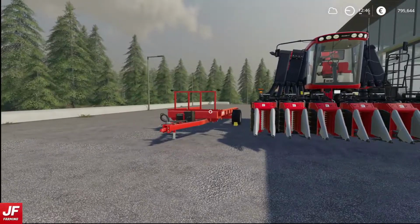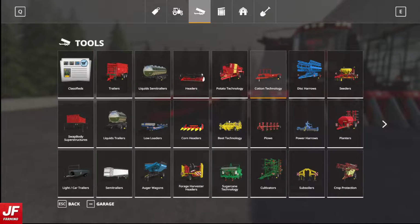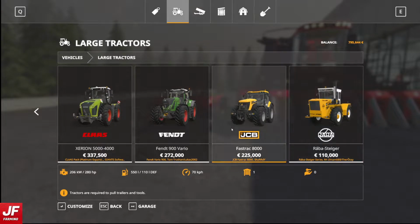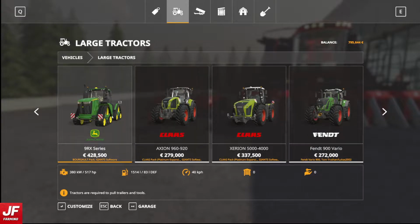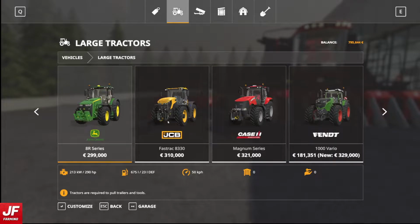So, we're not going to be using the JCB today because I said that before the end of the series, I wanted to get our very own brand new tractor. Now, I am not quite sure what to get. I'm kind of tempted to just go silly and get the 9RX because we can afford it, and I've never been able to afford it before. I wanted a new one.